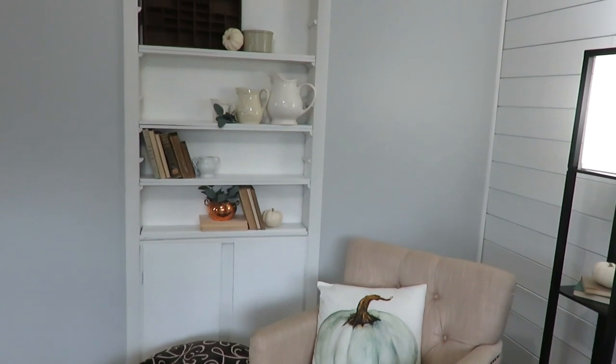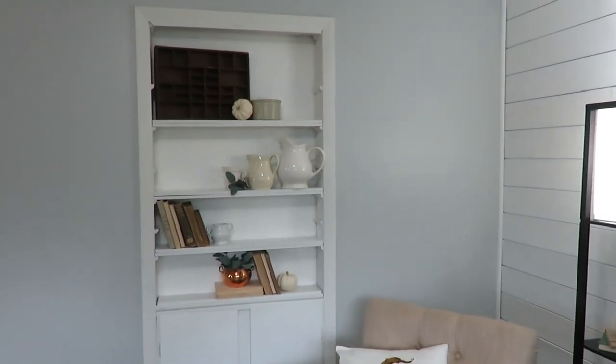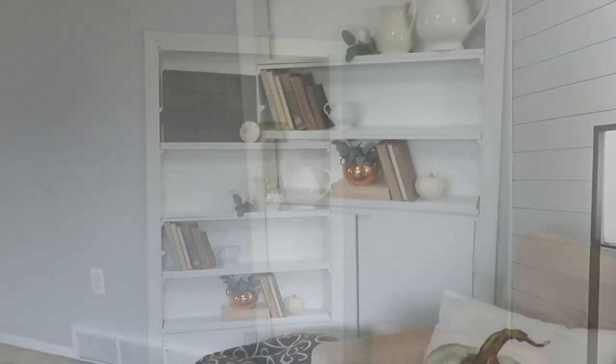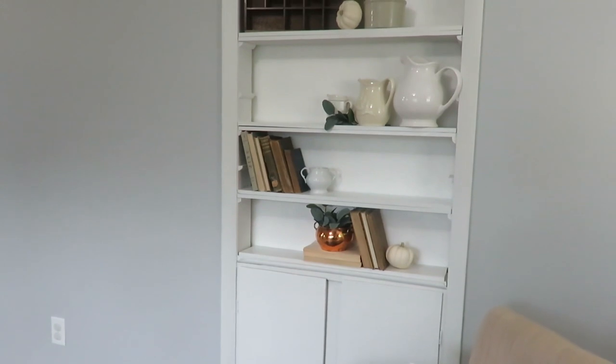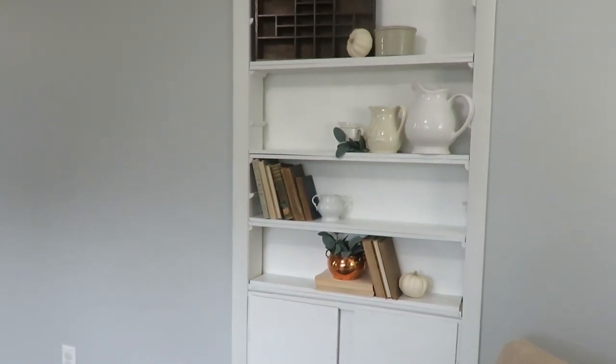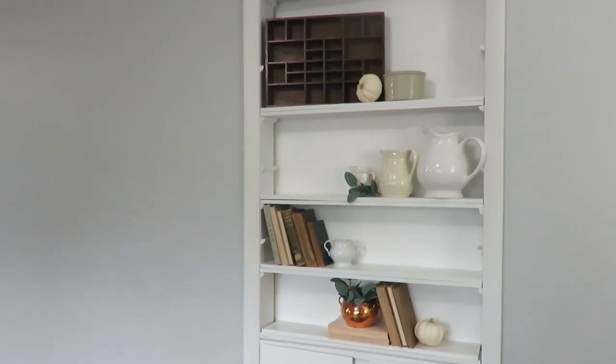Also added a few touches of copper throughout, and on these shelves you can see I kept it very similar to what I had before if you followed me before, and just added some eucalyptus and some real pumpkins in there, and some of the pumpkins are faux as well. But I didn't want a whole lot.